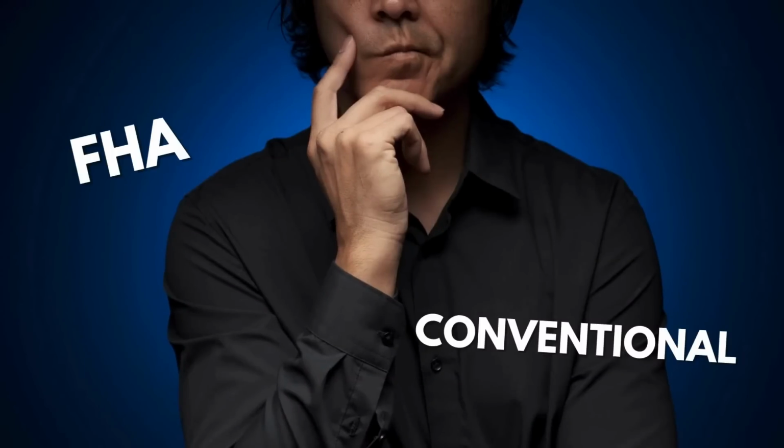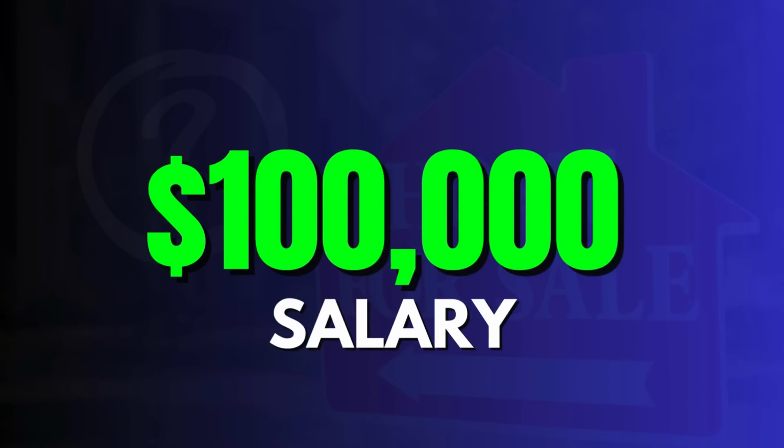So if you're going through the process and you're unsure of which type of loan program you want to do, just have the lender that you're talking to give you side-by-side comparisons of all the loan programs that you qualify for. That way you can decide which loan program is right for you versus someone telling you which loan program is right for you. Now that we got all of that cleared out of the way, let's talk about how much home you can actually afford if you make $100,000 per year.